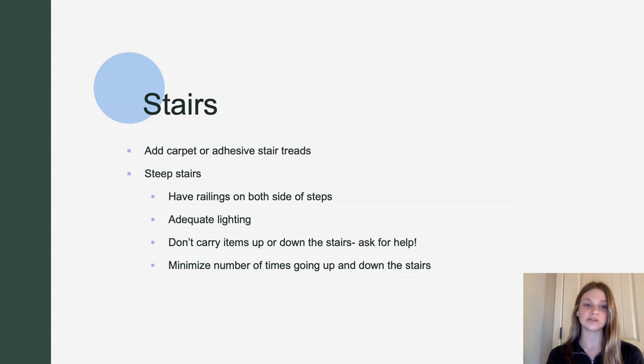And if you have steep stairs, you'll especially want to consider the following. So having railings on both sides of the steps, it gives you something extra to hold onto. Make sure you have adequate lighting, like I talked about on the last slide. This could be having the motion sensor lights or increasing the wattage of your light bulbs to really lighten up that area. Make sure your loved one does not carry items up or down the stairs, and if you aren't able to do that either, just try asking for help.